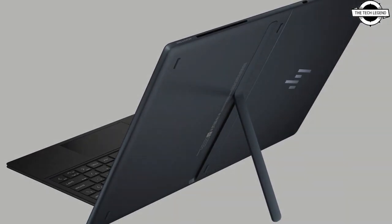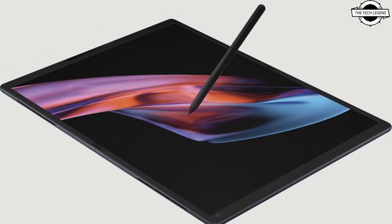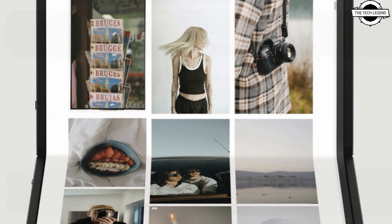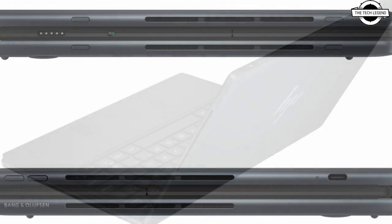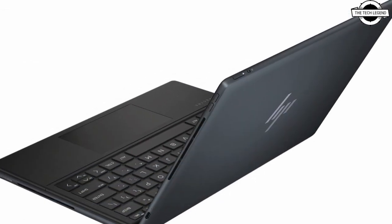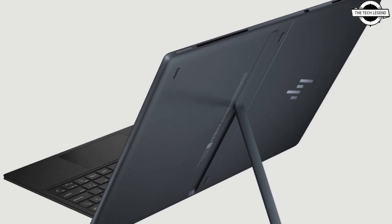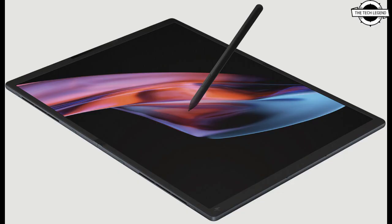The Spectre Fold easily transitions between the three distinct form factors for a frictionless user experience. Effortlessly switch from a traditional laptop to a slim tablet with a continuous 17-inch screen, then to a powerful desktop with a sleek built-in kickstand. And this is made possible with the foldable panel and integrated hinge designed for durability and tested with the same requirements as traditional HP laptops.